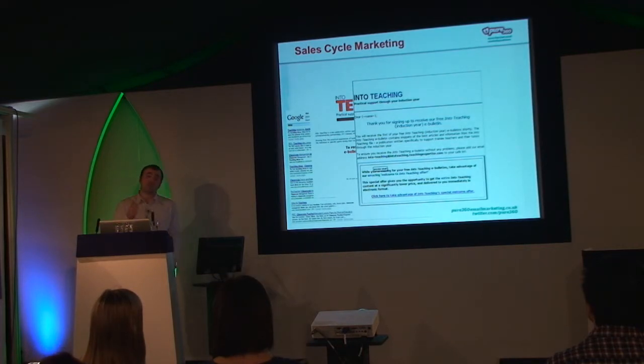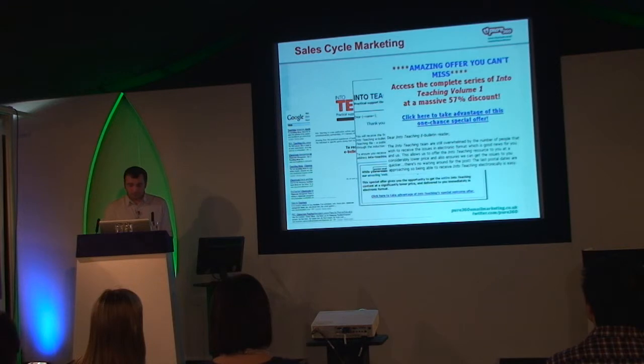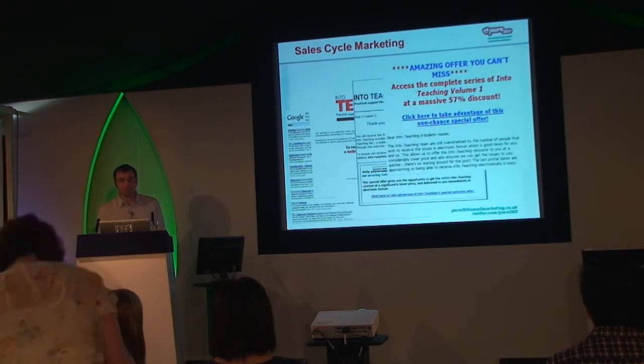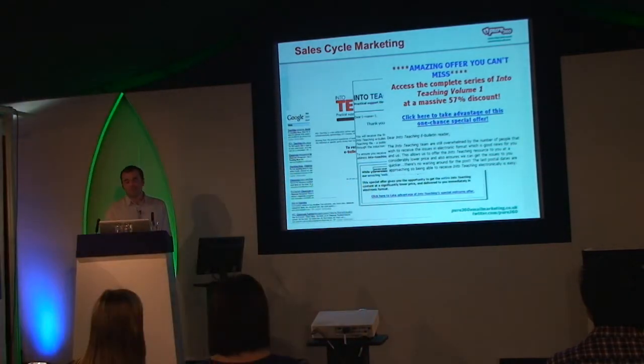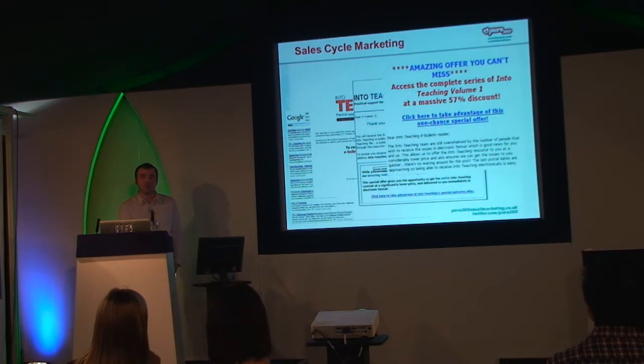And there's a sequence of messages. There's about 18 different messages that go out along the process over the period of about 40 days. The last one they send is pretty unequivocal. But the point is that they've built that relationship over that time. If they'd gone straight in with an amazing offer you can't miss, the response rate would be significantly lower.